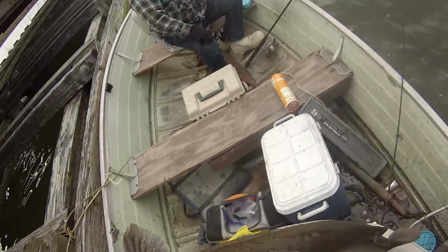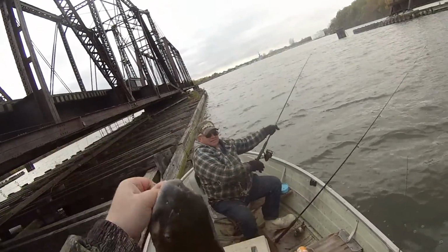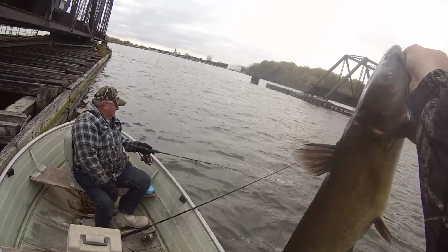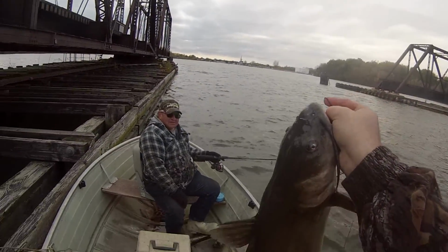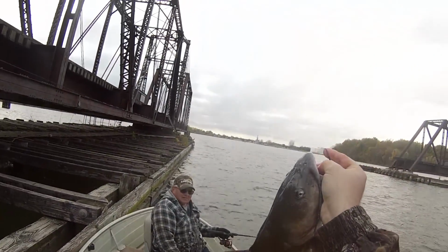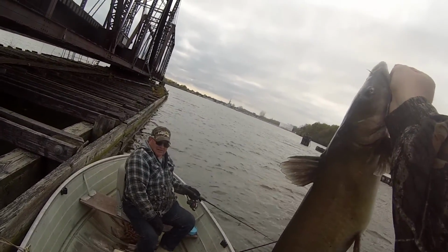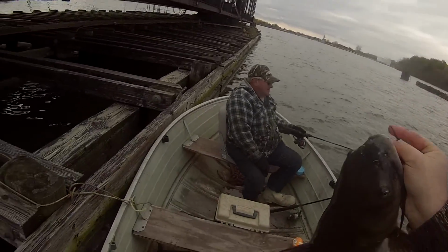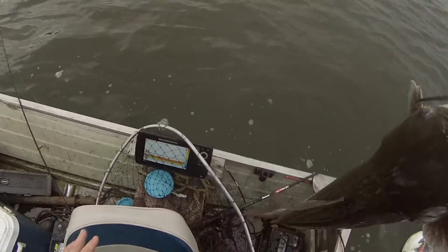Okay, guys, I'm not sure if that worked. Camera's being screwy on me, but I'm doing a challenge. This is my biggest cat so far. If you guys can guess the weight on this, down to the closest, whoever can get the closest weight to it will win a prize package. Let's get this baby back in the water.